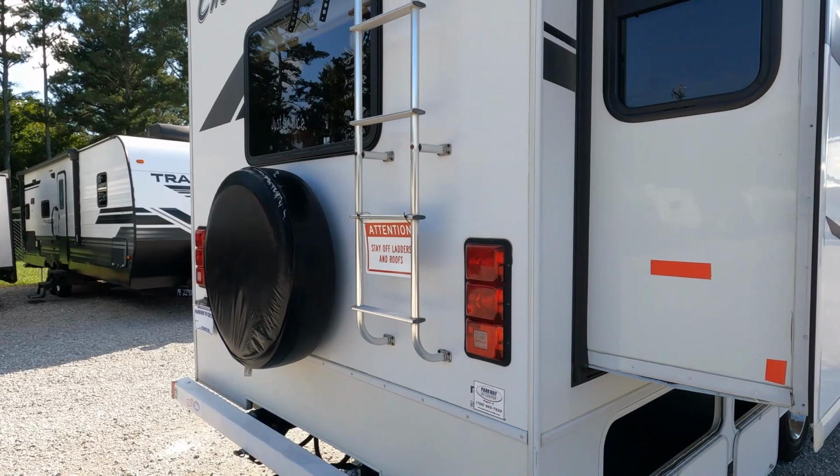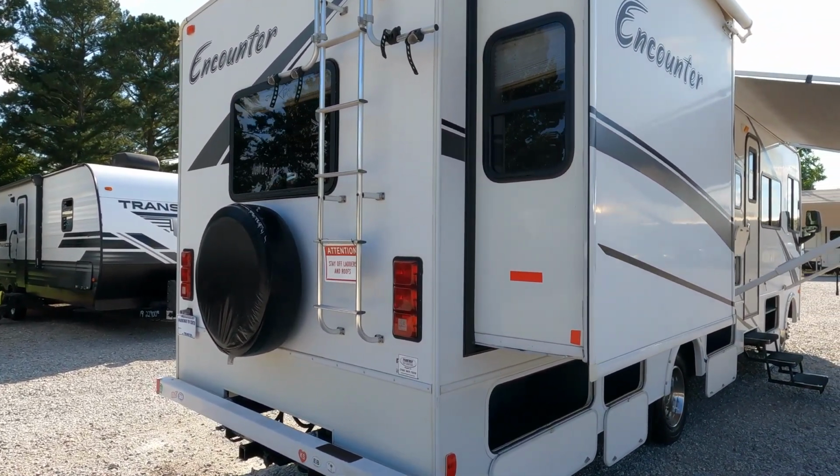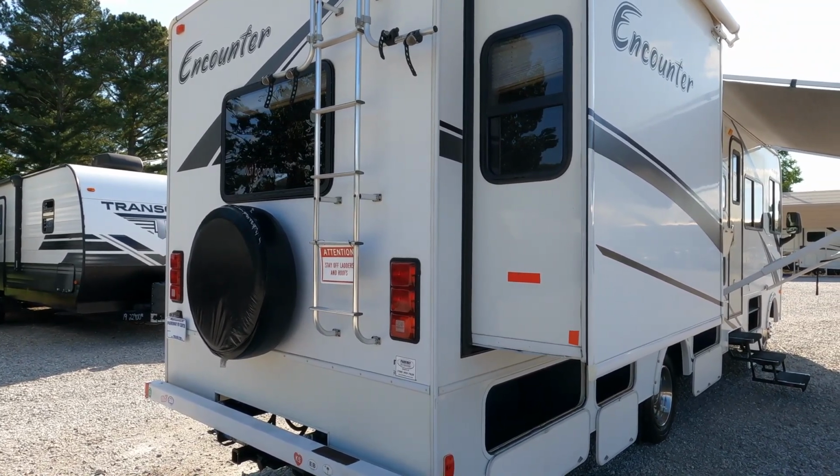Speaking of roof, let me pause the video for a minute. Let's pop a drone up and do a roof shot. Roof's a little dirty, but it looks very, very nice for a 13-year-old roof. Hang on one second.